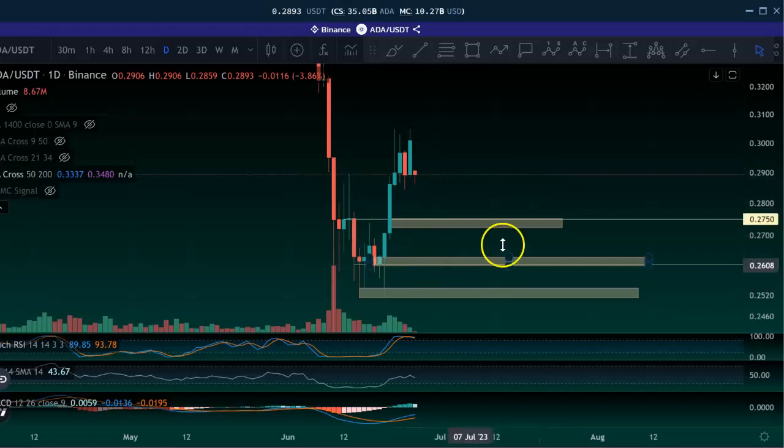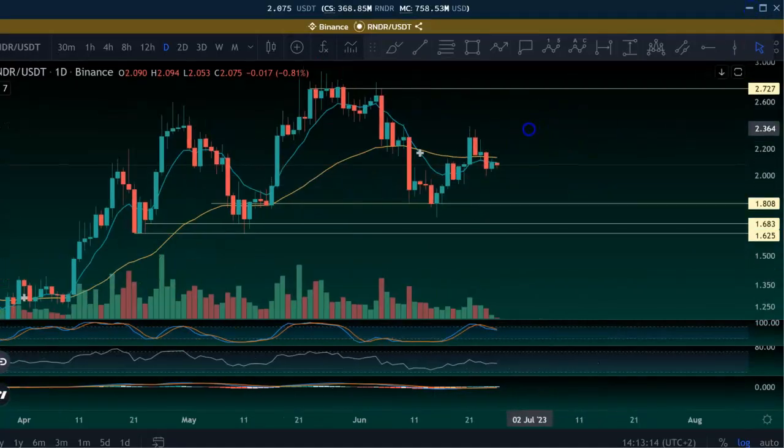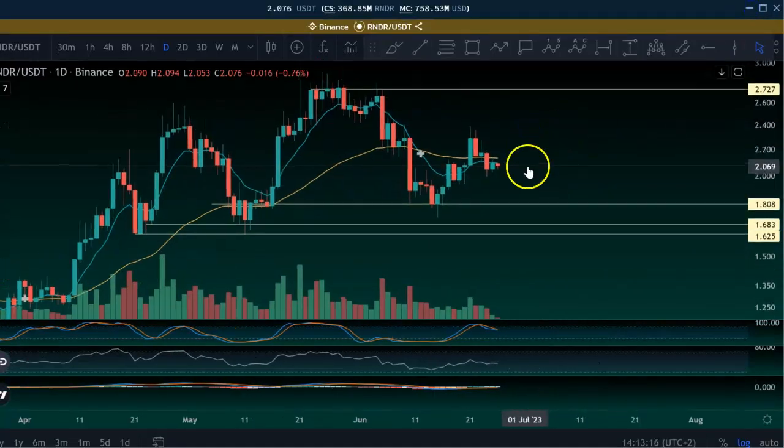So even though we are going to come to these support zones, they are not buy zones for me. I'm not going to be trading Cardano. For the time being, I'm keeping away from Cardano. Let's take a look at Render, another token that I'm actually trading right now, as I exited Cardano and Matic and Solana and a lot of the other tokens that I was trading.